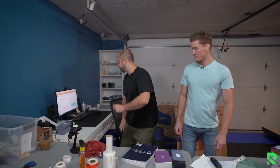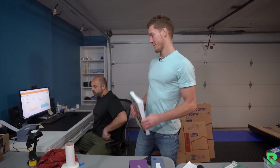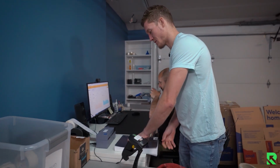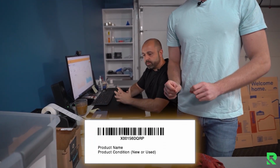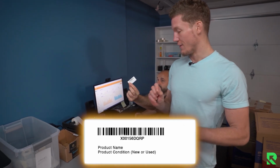I'm gonna sit down and get prepared for, there's our barcode scanner. I want you to continue walking us through this process, and I'm gonna have a sip of coffee here and try not to knock it over. So now what we're gonna do is take this book. You have to cover up the barcode with what's called an FNSKU label. An FNSKU label is Amazon's label they give you that you put on the book.